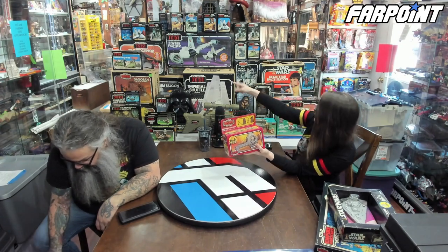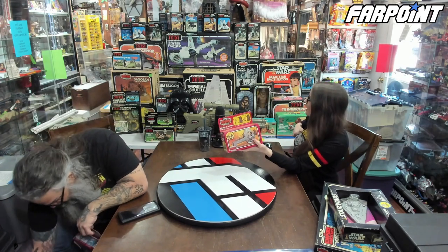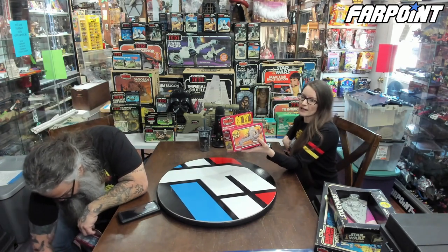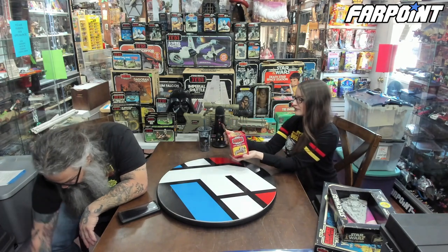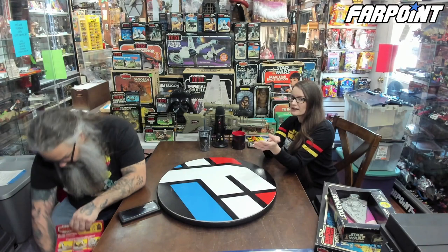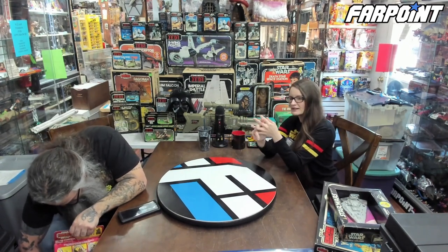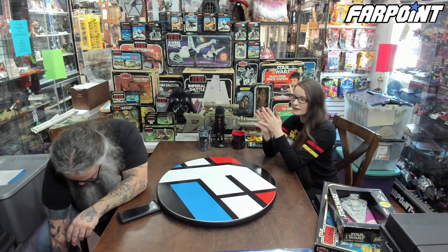I see a vehicle there. The TIE Interceptor has the same wax pen. We did not pay $4.99 for these. No, we did not pay $4.99. I would love to have paid retail for these. He definitely made a good investment, that gentleman. Because really, if he paid $5 or $10 a piece for every piece here, yeah, we paid a little more than that. A little bit.